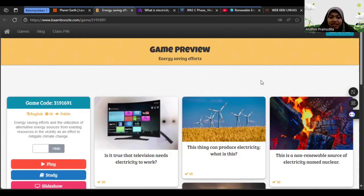Non-renewable energy is energy that cannot be renewed. The examples are coal, oil, natural gas, and nuclear. So if we keep using them, they will run out forever. And the second one, renewable energy. Renewable energy is energy that can be renewed. Examples include solar panels, and then wind, water, geothermal, and biomass.